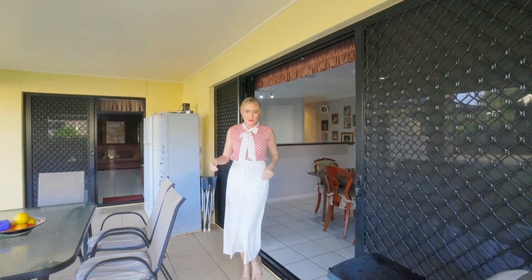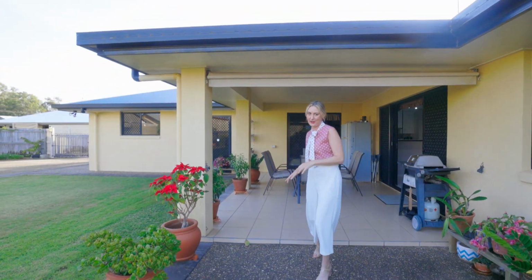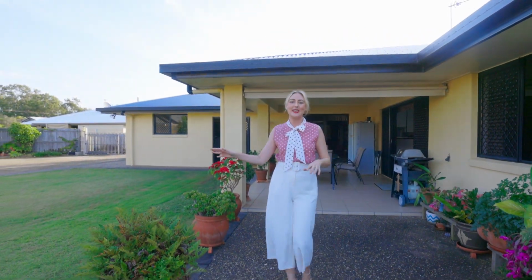Absolutely love the functional floor plan and how the kitchen dining connects to the private outdoor patio. This one overlooks the manicured gardens and ample fruit trees on offer.